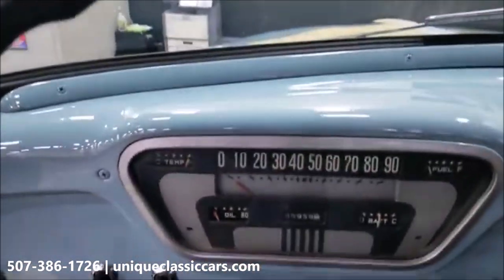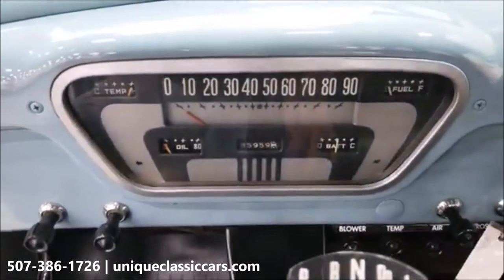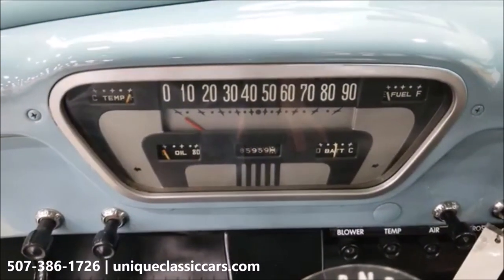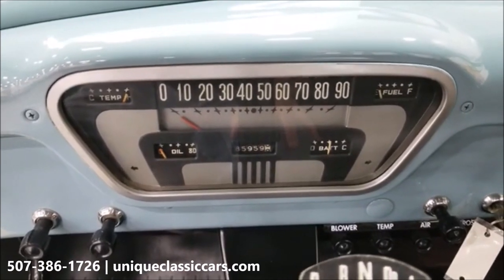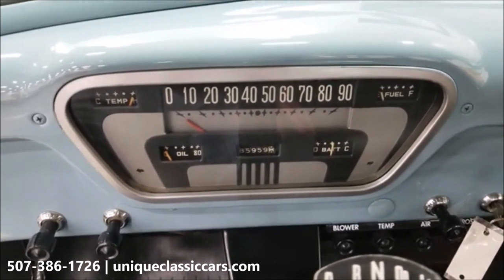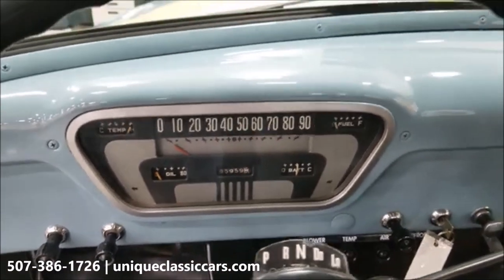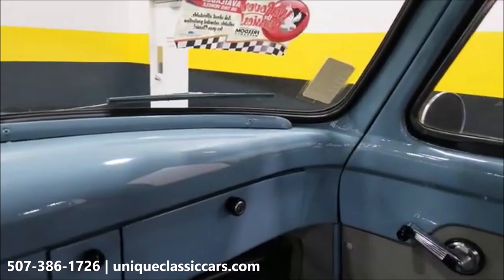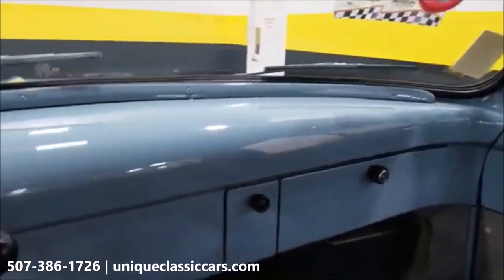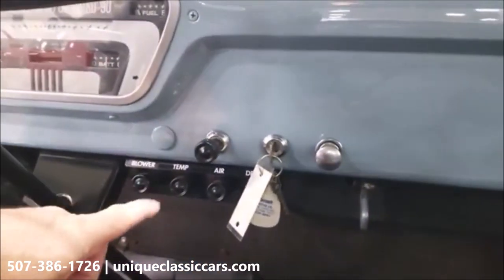Now, odometer reads 85,959. It was believed that could have been the original miles before this truck was actually restored. But again, I cannot prove it, due to the fact the miles do not stay on the title once the vehicle becomes a certain age. Kind of just have to go by what the previous owner has been told and said and passed along the way. Here was your blower and your temp controls.